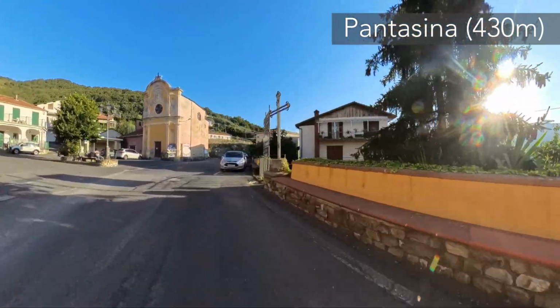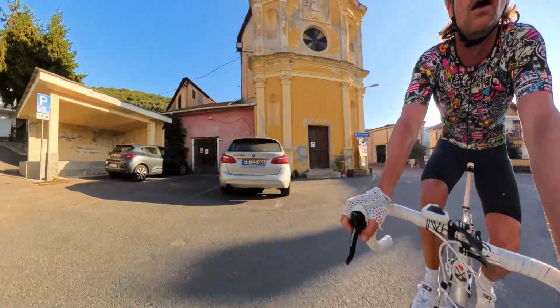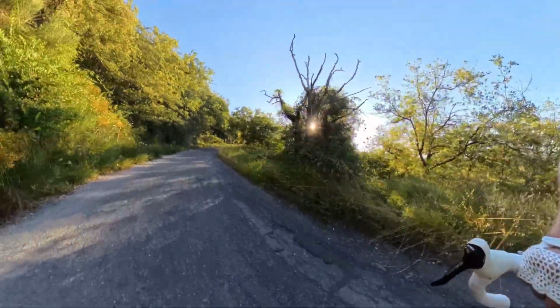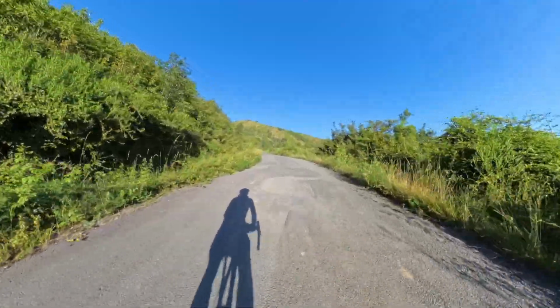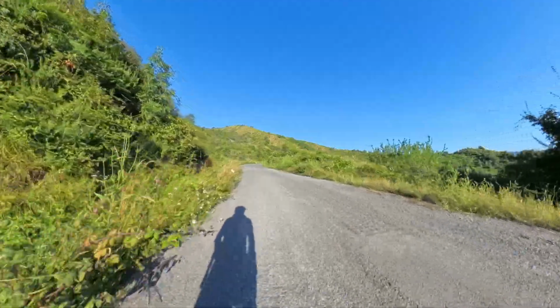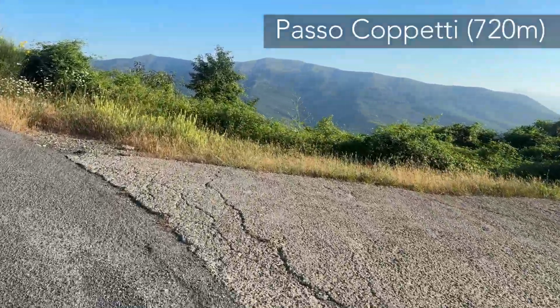Fantasina is the last village before we hit the mountains. Take a left at the church here. When the olive trees give way, the oak starts popping up. Before olive farming took over, this whole area was oak forests. As you climb higher, it becomes more of a shrubland. We are grinding up to the first viewpoint, Passo Coppetti.